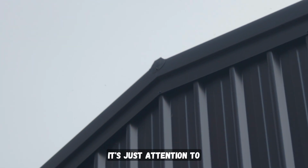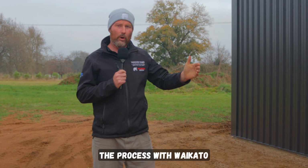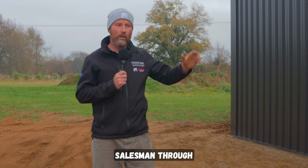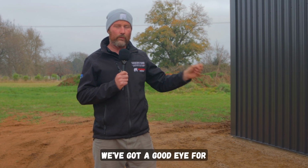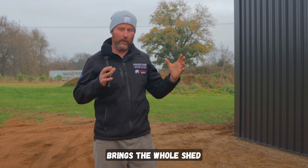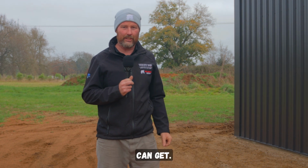It's just attention to detail, so important, and the whole way through the process with Waikato Sheds you're going to get that, from our salesmen through to the builders. We've got a good eye for attention to detail, and at the end of it, it just brings the whole shed together into the best package you can get.